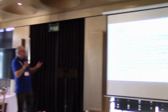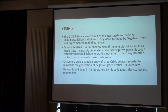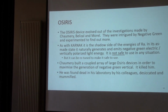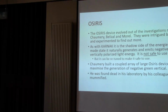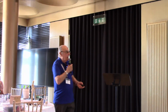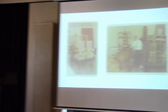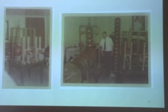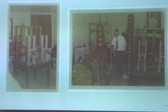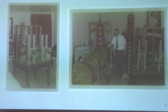Osiris was devised by Chomri, Belazil and Morel. They were intrigued by negative green and experimented to find out more. So they built vast arrays of these things. Big things. We'll see a photograph in a minute. It gives off the shadow side energy. This is out of a book by Belazil and others, and these are the experiments they were doing in the 1930s. Huge arrays of these things.